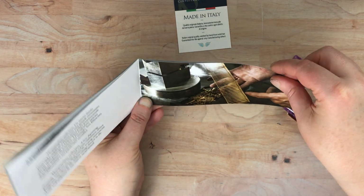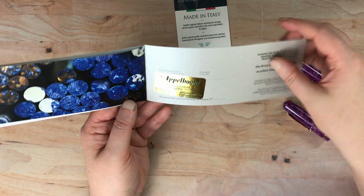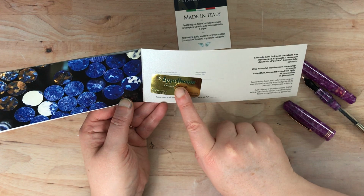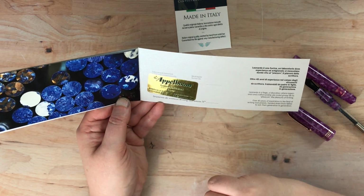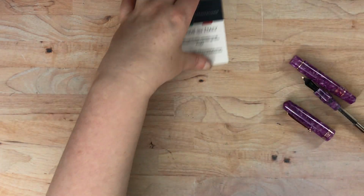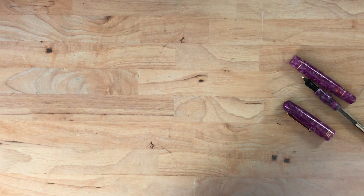And it looks like that's the part that goes into the round end. Oh, and it does have their little sticker from the shop. That's great, so that I can keep this for warranty information and all of that. Okay, that's it. No information about how to fill it, but I know how to fill it because it's a converter, a typical converter system.